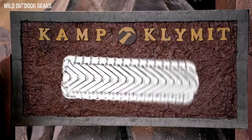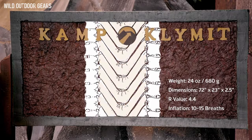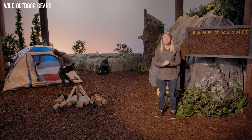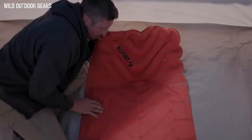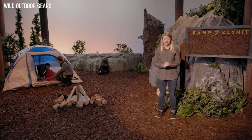The insulated Static V offers ease of use and comfort using Climate's patented V-chamber technology. Unlike traditional sleeping pads, the insulated Static V features deep weld patterning, which creates expansion zones that allow your sleeping bag to fully loft underneath you for improved thermal comfort. This also makes inflating the pad easier, requiring fewer breaths.